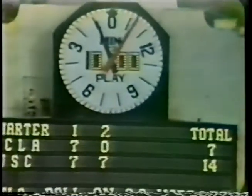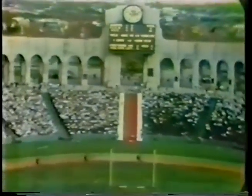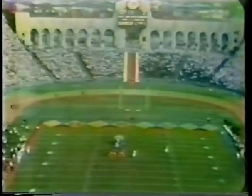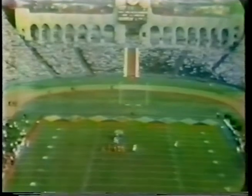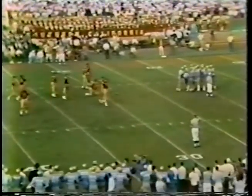Time left, 54 seconds on the huge clock at the somewhat open end of the Memorial Coliseum in Los Angeles, Bud. The score is 14-7, Chris, but UCLA has dominated play. They've rushed 29 times, passed 10, snapped a total of 39 plays. Southern California has only made 26 snaps. Southern Cal has made 109 yards, UCLA 144. Tommy Prothrow in the hat.